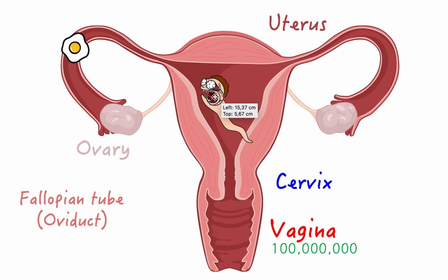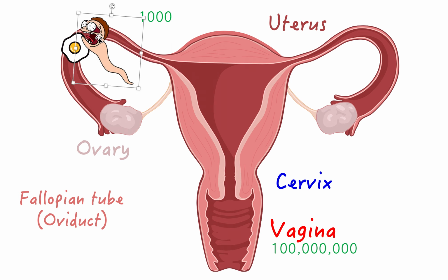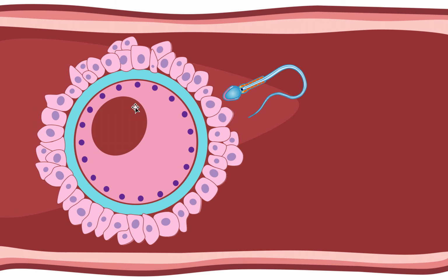Now, the surviving sperm keep swimming. They don't stay in here. They go actually towards the egg. They got to chase the lady. And 1,000 of these 100 million actually reach the fallopian tube. Now guess how many reach the egg? Only 200. So now we're going to zoom into this area to show exactly what happens when they meet. So here we have it. And as I said, 200 sperm will reach the egg.